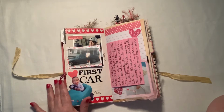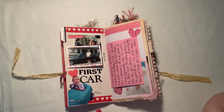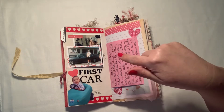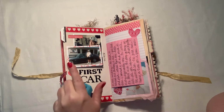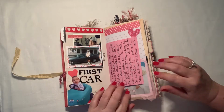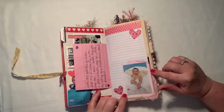We had some rough going of it with this car. He actually got a second car very shortly after. It lasted about a year. We got some good mileage out of it. It was probably a good thing. And now he's driving this car again. It's been repaired and back on the road. So this is some journaling about that.